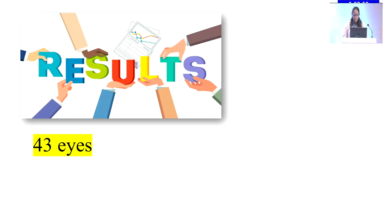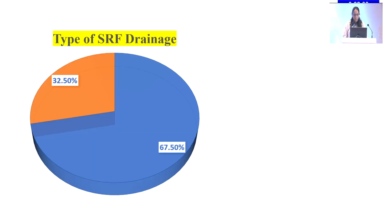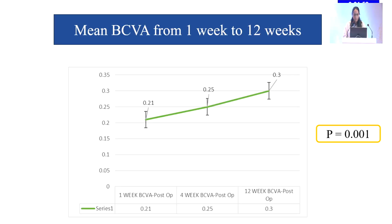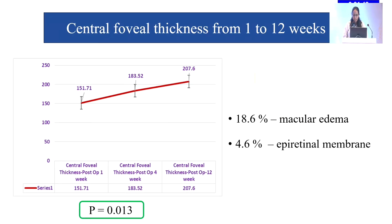So we noted 43 eyes. Mean age was 52 years, and the majority were male. In two-thirds of the patients, PFCL-assisted drainage was done, and ILM peeling was not performed in two-thirds of the patients. Mean visual acuity improved from 1 week to 12 weeks significantly. Median EZ and ELM integrity was also improved significantly. Central foveal thickness was increased.